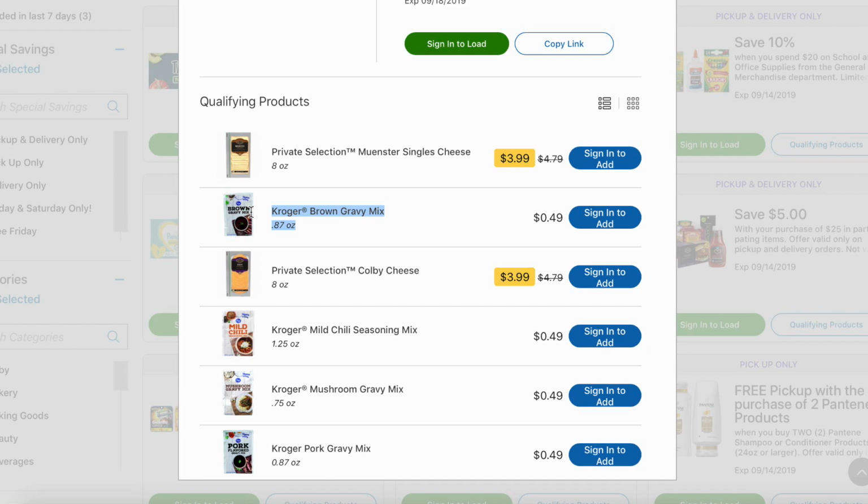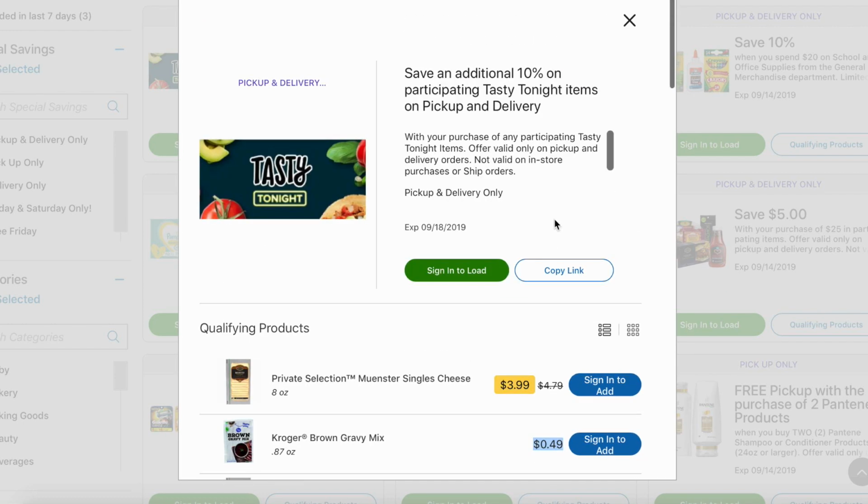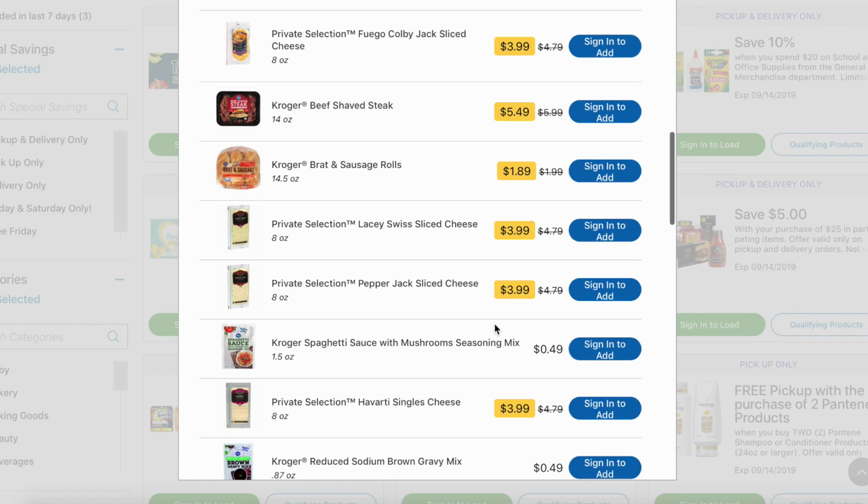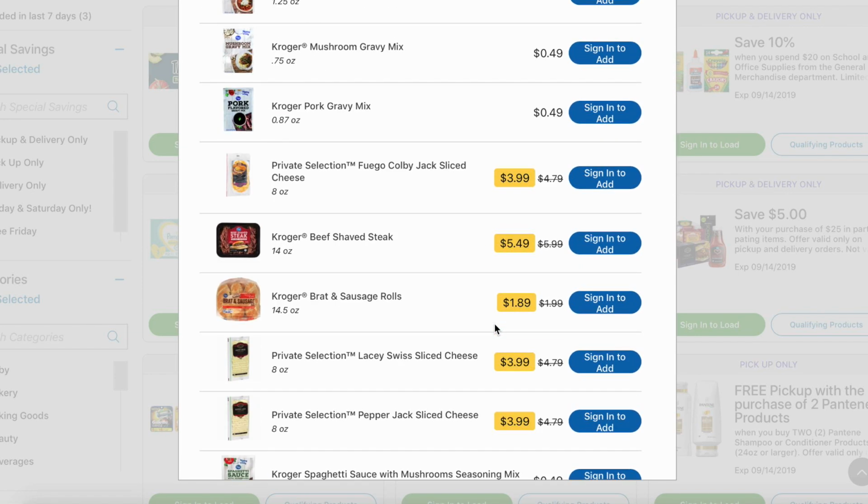So here we have the Kroger Gravy Mix. They're regularly 49 cents. Well, you'll get 10% off, so it makes them 44 cents. Not the best, but not horrible either. These don't really go on sale, so that's a really good price. If you use these a lot and you're doing ClickList anyways, I'd say go for it.